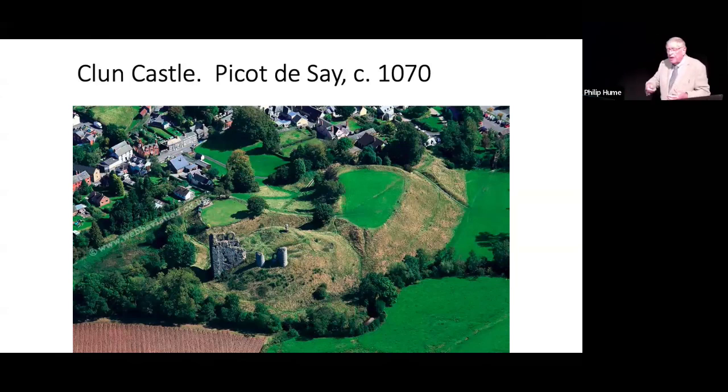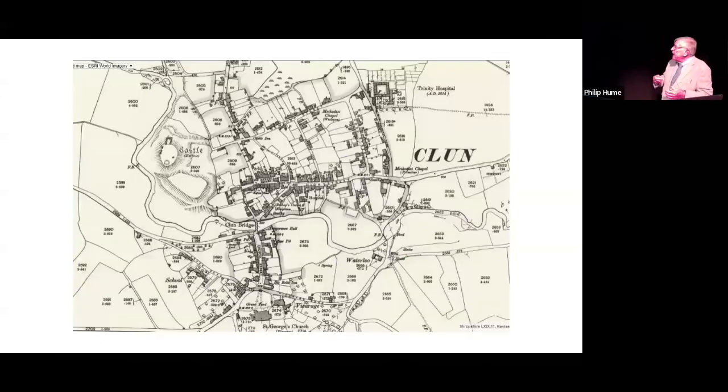Anyway, that's another story. Clun town is, you can see there's the castle, and you see how the town is an adjunct to it. So Clun is not a big town, but that too, like Bridgnorth, reflects the fact that it was laid out within the shadow of the Norman castle.